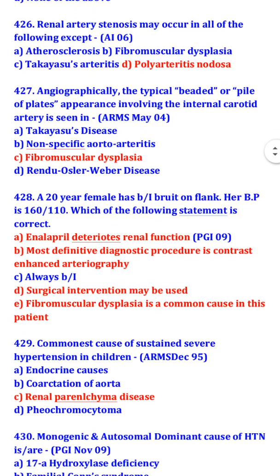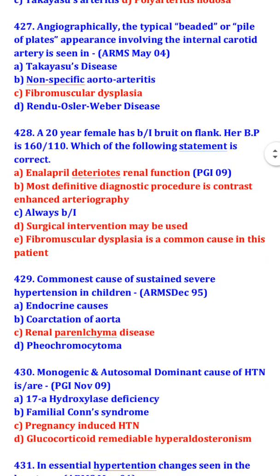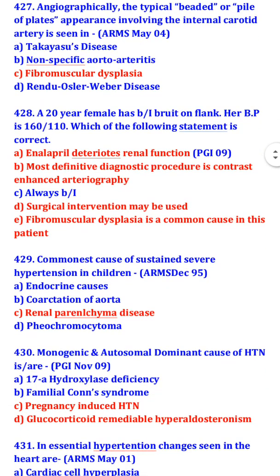A 20-year-old female has bilateral bruit on flank. Her blood pressure is 160 by 110. Which of the following statements is correct? Enalapril deteriorates renal function. Most definitive diagnostic procedure is contrast enhanced arteriography. Surgical intervention may be used. Fibromuscular dysplasia is a common cause in this patient.